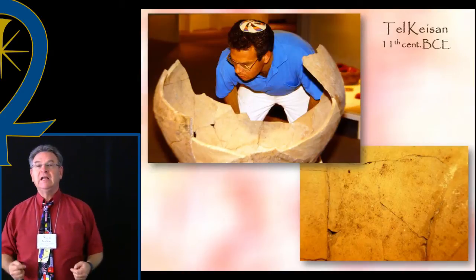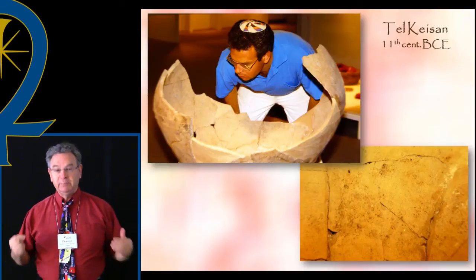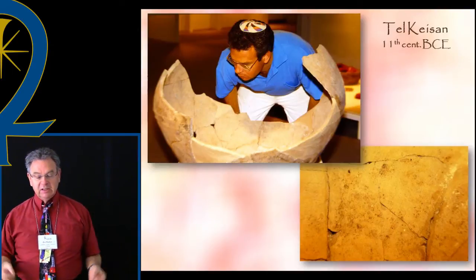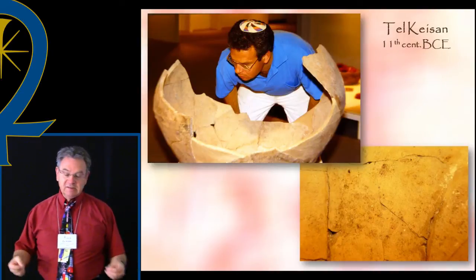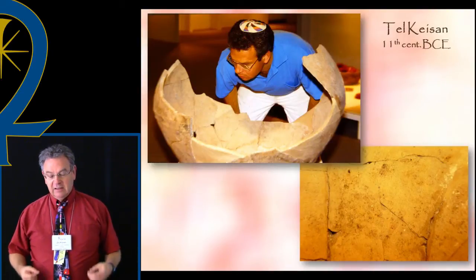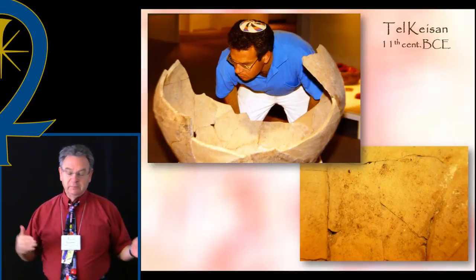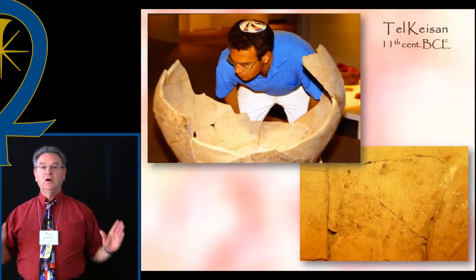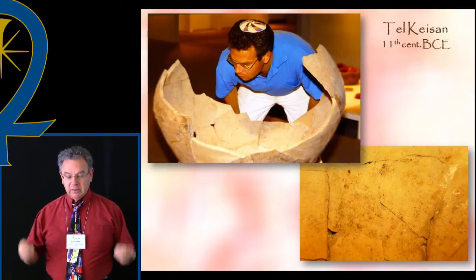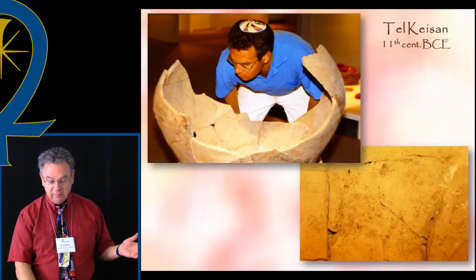But just because it has a purple pigment does not automatically mean that it's real purple from a snail. You must chemically analyze it. Unfortunately, some historians and archaeologists have reported that, well, they found some residue on it, and therefore it must be real purple from a snail. It will not stand in a scientific court of law. It must be chemically analyzed and then verified that it's a real purple pigment.